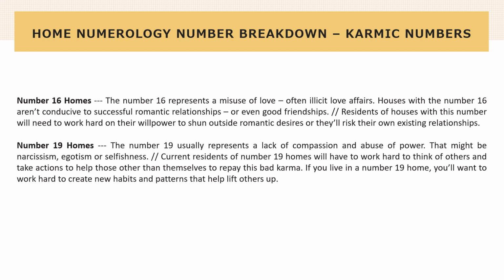The number 19 usually represents a lack of compassion and an abuse of power. That might be narcissism, egotism, or selfishness. Current residents of number 19 homes will have to work hard to think of others and take action to help those other than themselves to repay this bad karma. If you live in a number 19 home, you'll want to work hard to create new habits and patterns that help lift others up.